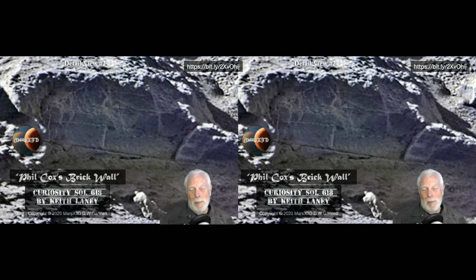So here are my 3 picks for what I feel are the 3 most important images of the year. This one being the cinder blocks found by Phil Cox. The implications of this image are amazing.